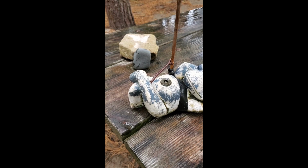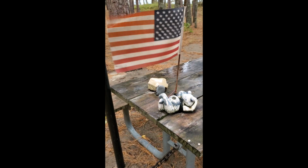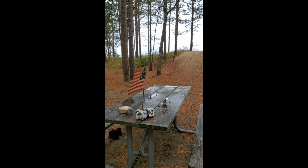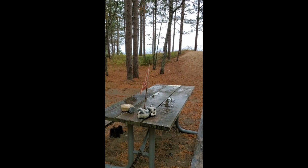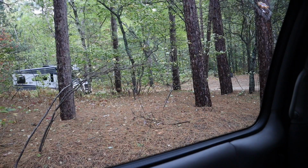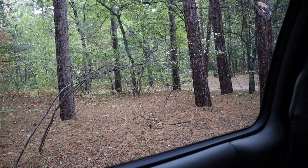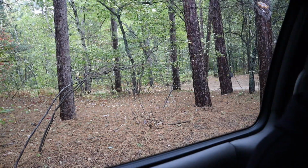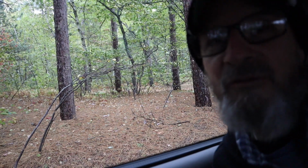All right. Almost done. Starting to clean up. I had to fix the flagpole to make sure it was going to stick up straight. Old Froggy's hanging in there. The great USA. Oh yeah. So that's a pretty cool camper right there, coming in. They're probably traveling around for fall.